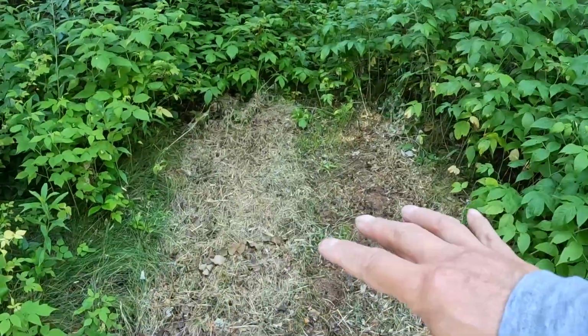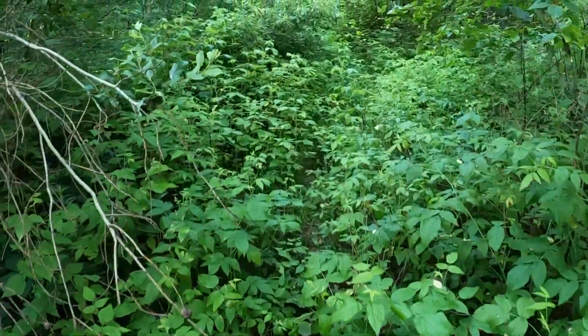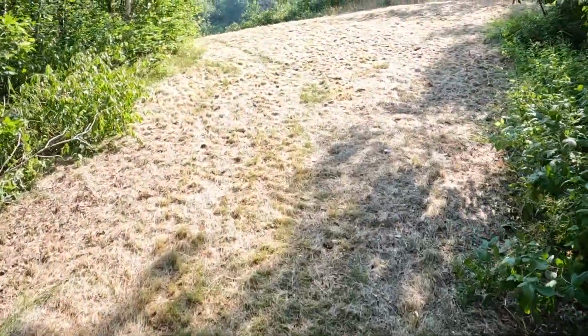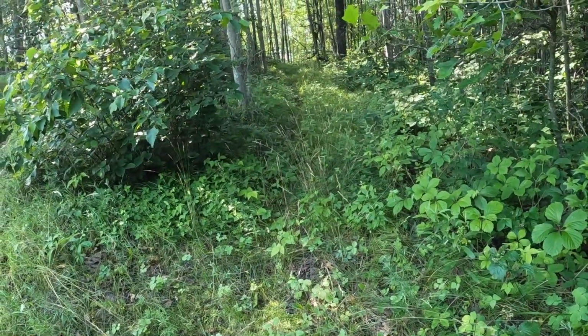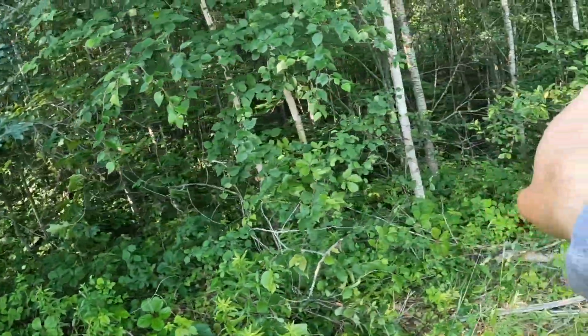I mean, this is where I came in just to clear so I could walk back here. But, you know, I gotta go down that way. And it hooks to the left there. And then I got another entrance over here. Here's the other entrance that loops around. I don't know if you can see, but it looks like there's already trees down there. So this loops around to that other point that I just showed you.